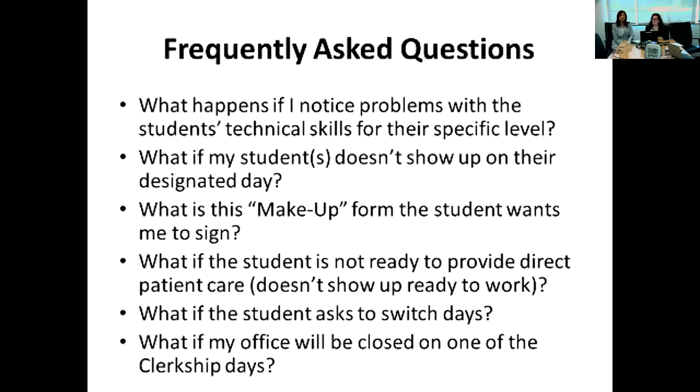What is a makeup form that this student wants me to sign? Sometimes we have students that will just put a makeup form in front of a preceptor without saying anything, and what the makeup form is was what I described in the attendance policy. If they are wanting to take time off for a personal reason, they may ask you to sign their makeup form and try to schedule a time that's mutually convenient with you, so that they can make up the time that they would like to take off.